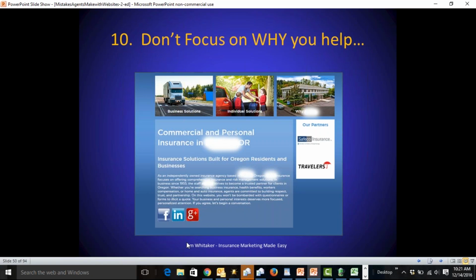Let me give you an illustration with this website. Here's what it says. We offer commercial and property insurance in Oregon. And then it's insurance solutions built for Oregon residents and businesses, and the text goes on to say, as an independently owned, and this is typical, I mean, this is actually good stuff, but I just want you to listen to how it's phrased, and then I'm going to talk about it.